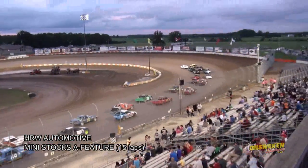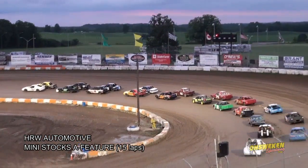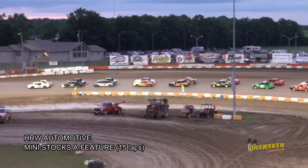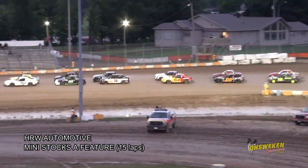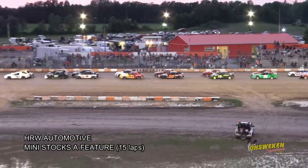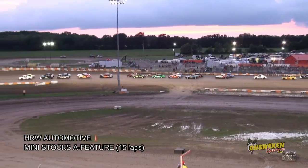Row number 12, the back row, the number 90 of Chad Smelzer. And the 76 of Jamie Googe. 24 cars set for 15 laps in our HRW Automotive Ministock B main here on O'Neill's Farm Equipment and Steyer's Gas Bar night at Ohsweken. Greens in hand from our starter, Dale Shuneman. We're ready to go.